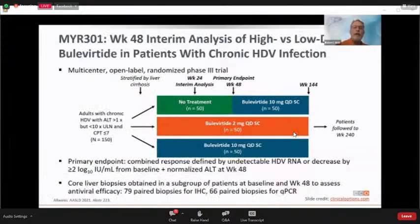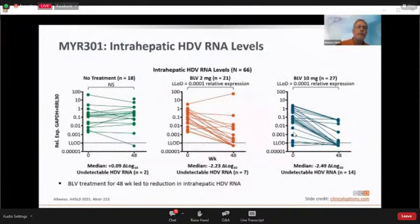MIR-301, a 48-week interim analysis that was published last year, showed high and low bulevirtide having similar viral efficacies at a 24-week interim analysis. The combined endpoint of normalized ALT and HDV RNA suppression of more than 2 logs was this composite endpoint.